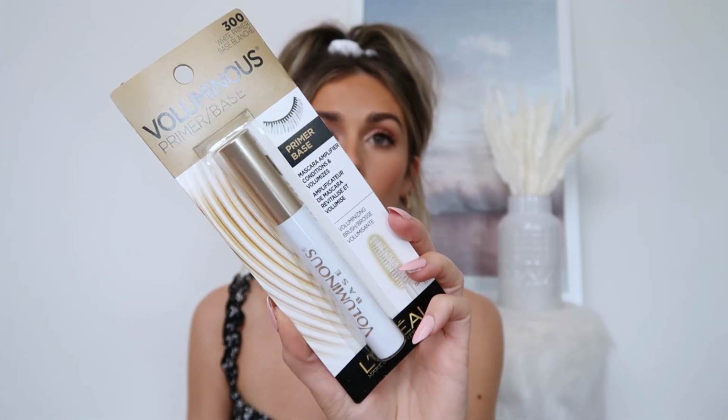So it's this white little tube, and I'm pretty sure the product is white as well, but this is supposed to help with just priming your lashes and making them extra voluminous. I definitely have tried the Voluminous Lash Mascara, so it looks exactly like this, but it's the gray tube with the gold top. I'm sure a lot of you are familiar with it, but that mascara is amazing.